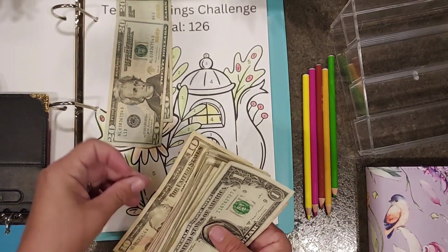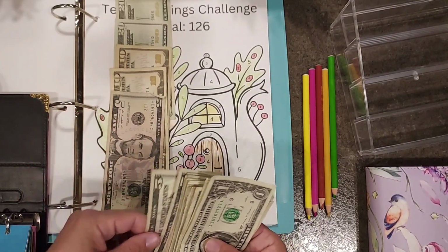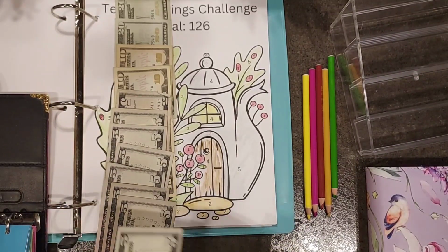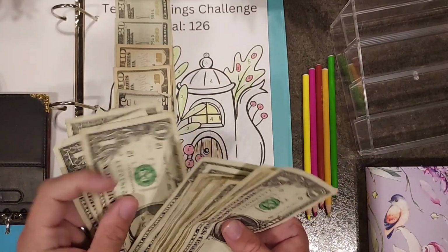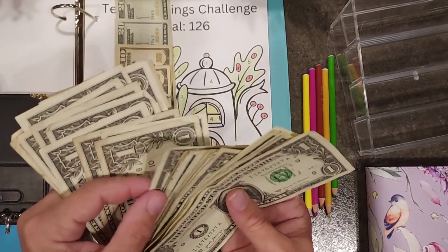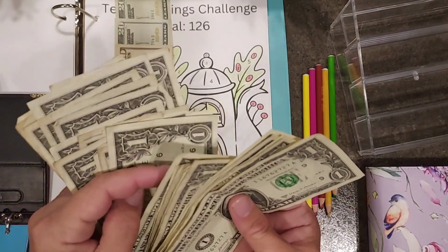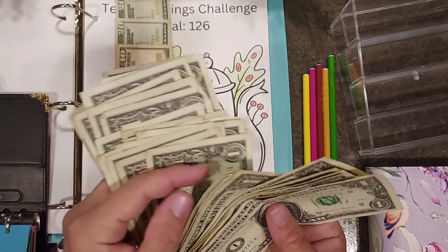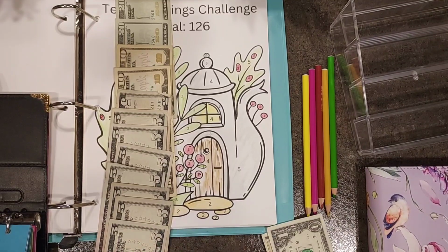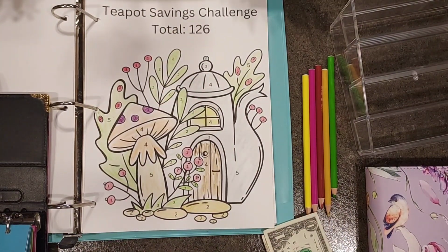20, 40, 50, 60, 65, 70, 75, 80, 85, 90, 95, 100. 1, 2, 3, 4, 5, 6, 8, 9, 10, 11, 12, 14, 15, 16, 17, 18, 19, 20, 21, 22, 23, 24, 26. Did I totally miscount this thing? Maybe I did. Because that should be the 126.